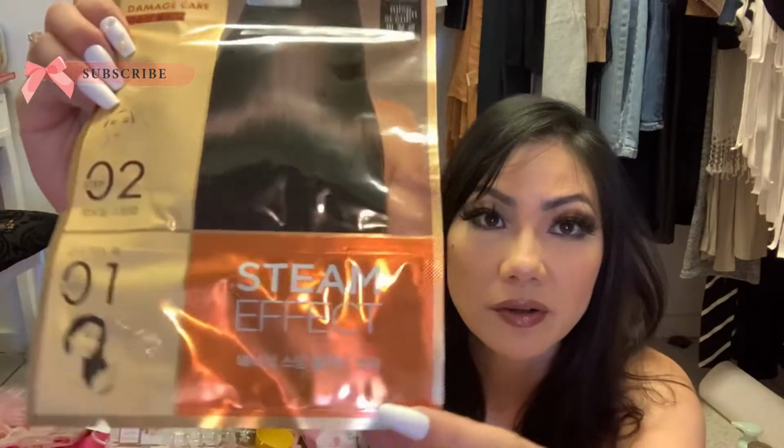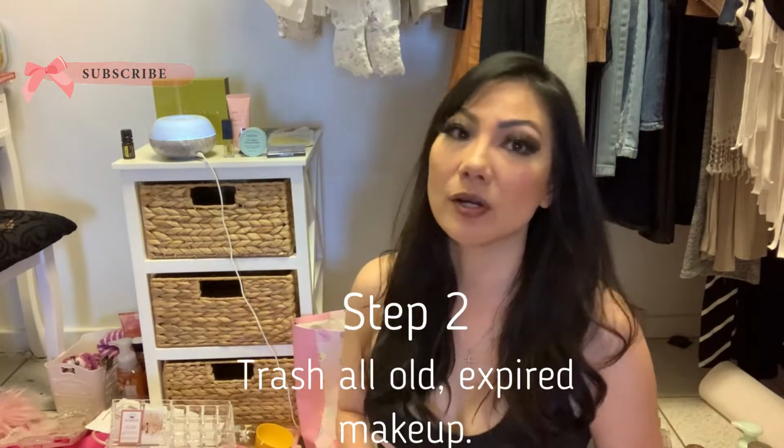And then the last thing is what? Hot oil steam hair cap. Never heard of or tried it. I'm so happy I opened that box because now I'm inspired. Let's move on to step 2.